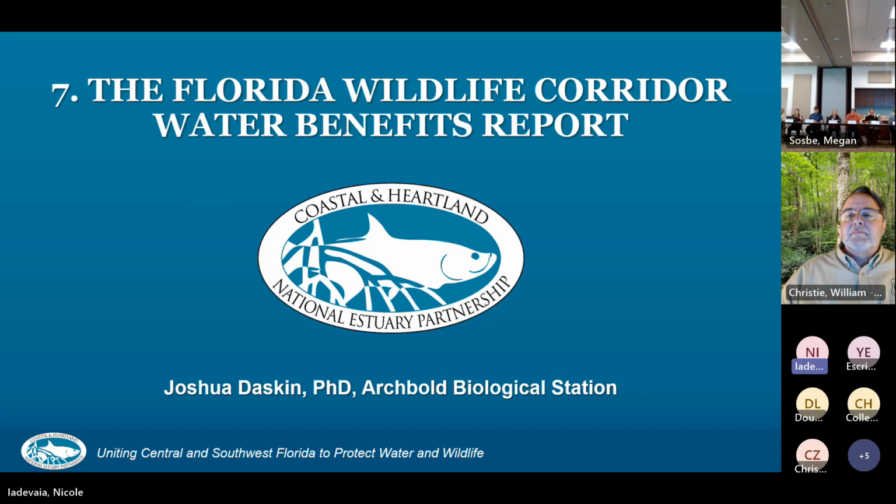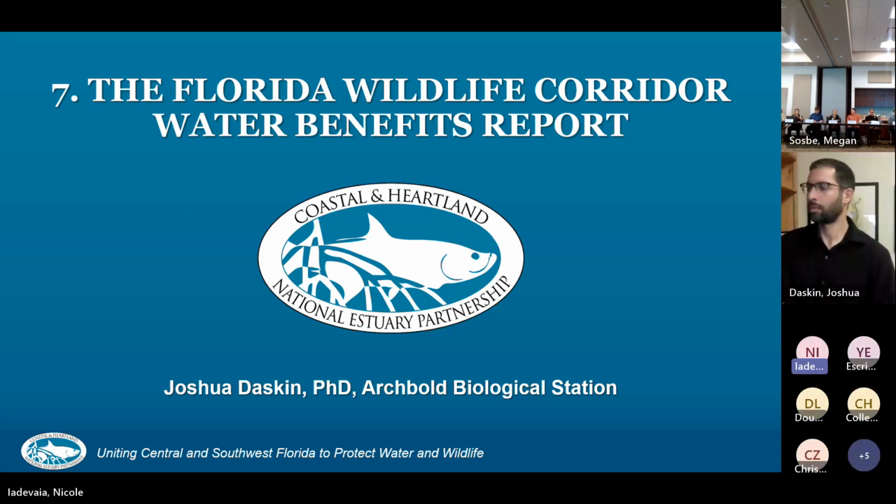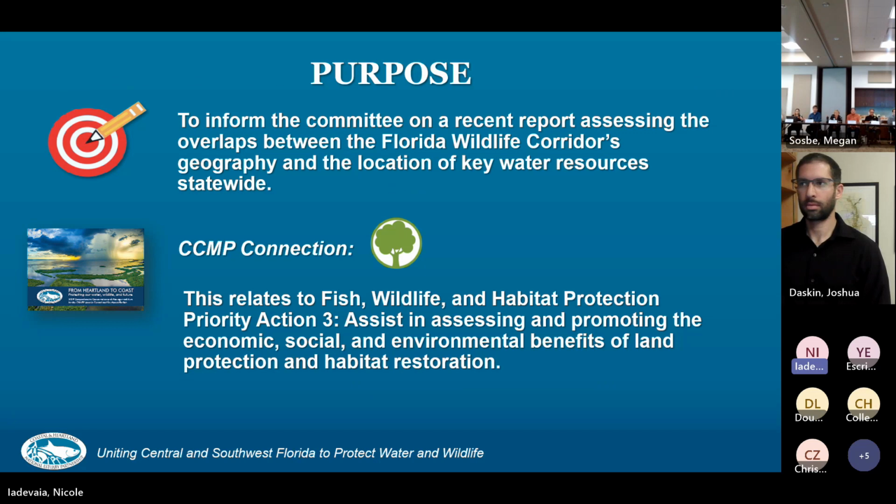So next item on the agenda, item 7, we have a presentation on the Florida Wildlife Corridor Water Benefits Report, presented by Dr. Joshua Daskin from the Archbold Biological Station. And the purpose of this presentation is to inform the committee on a recent report assessing the overlaps between the Florida Wildlife Corridor's geography and the location of key water resources statewide.